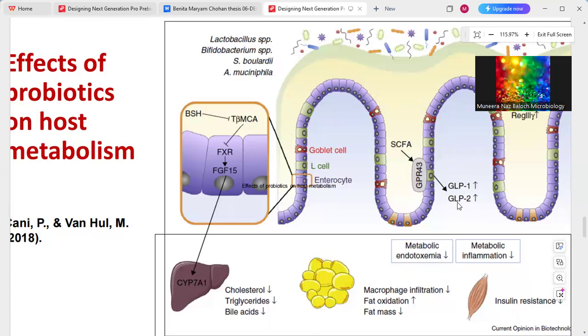Secondly, the glucagon-like peptide 2 is another hormone which is antimicrobial towards a number of pathogens, so it will produce antimicrobial activity. And also, it will maintain a good gut barrier function, right?